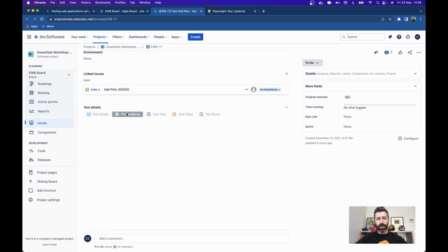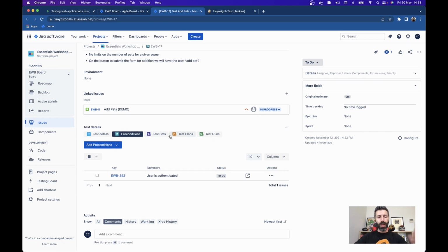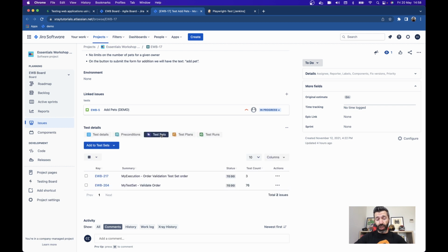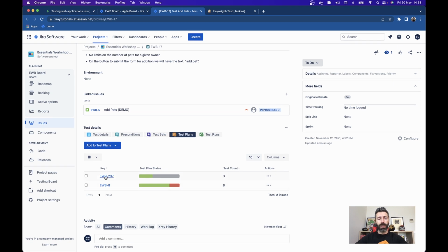And you can see that on this tab. I haven't gone through the tab, so I'm going to take this opportunity to do so. In here, for this manual test, I can see in this tab of preconditions that we have preconditions defined. I can check if it's already part of a test set, and it will be listed here. If it's part of a test plan, we will see that it already is because I added it to the test plan, at least in 2 of them.